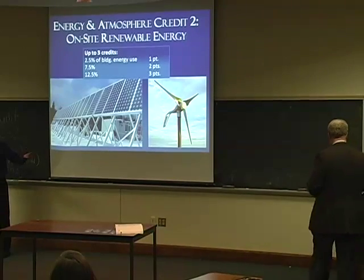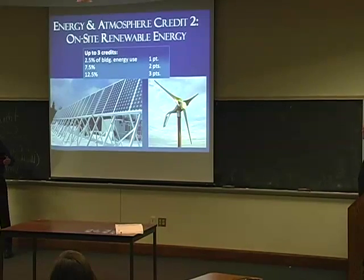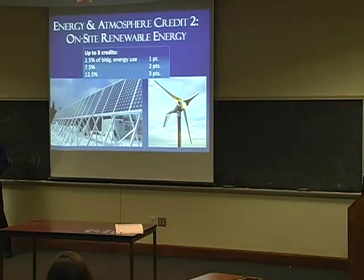So it's really not a good candidate. However, the stadium is, and you would be surprised, there is enough roof space that we could get to 12.5% and even more. So it's not a no-go, it's something that's under investigation.